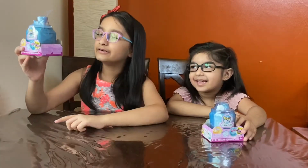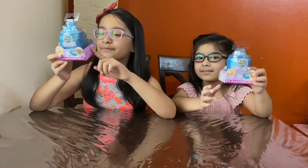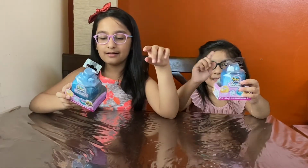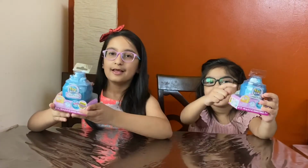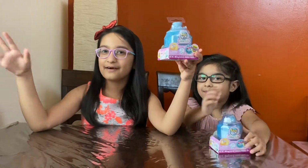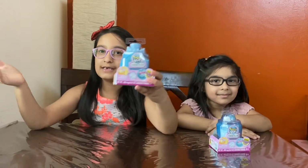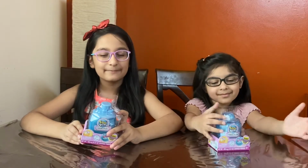The set includes one small scented shimmer puff, one small perfume bottle, and one collector's bag. You can shimmerize yourself from head to toe. There are over 40 cheeky puffs to collect.